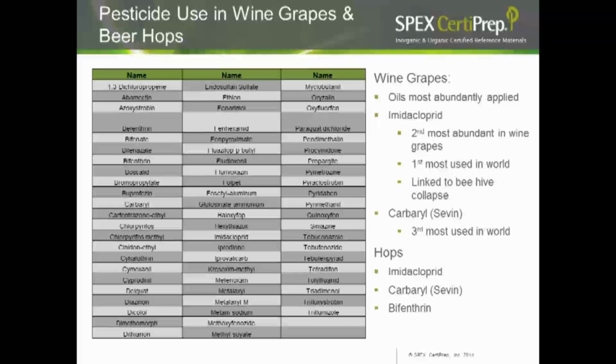Also, in our wine and our beer hops, there is carbaryl used, and it is the third most used pesticide in the world. Now, it is a very common pesticide in agricultural means, but it's also very common in home gardening. So this can be purchased through many different sources, and it is used all over the world. For the hops, imidacloprid, carbaryl, and bifenthrin have been cited quite a bit as being used on hops.